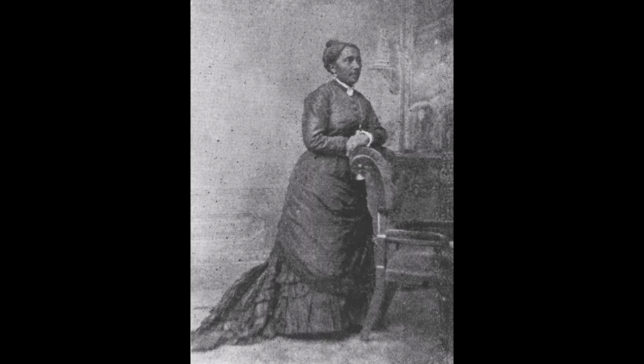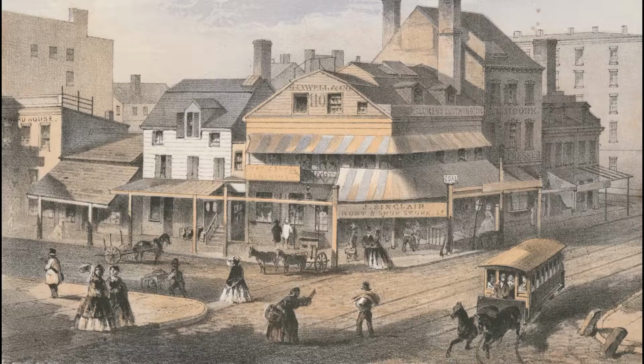Elizabeth Jennings was an African-American schoolteacher who boarded a segregated horse car of the 3rd Avenue Railroad Company in Lower Manhattan on July 16, 1854. After a conductor ordered her off and she refused to leave, she was forced from the streetcar and arrested. Jennings sued the company for discrimination and won, forcing the company to desegregate its streetcars in 1855.